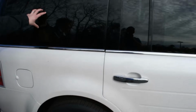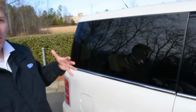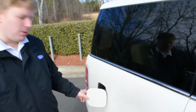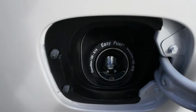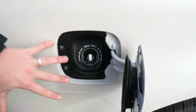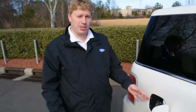As we head to the back of the vehicle, I want you to notice the window tint in the back, making it easier for your back passengers, whether they're kids or animals in my case, to have a more comfortable ride. And we're going to shift right down here to our capless fuel system. Run into the gas station, you have a kid in one hand, you have a soda in the other, trying to fumble around. We made it a little bit easier here at Ford. We've removed the cap from the gas station experience.